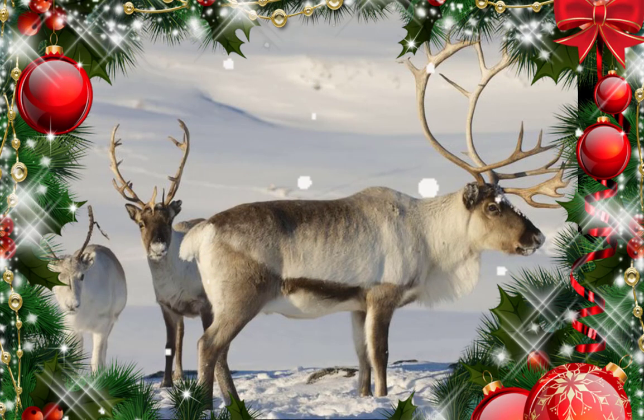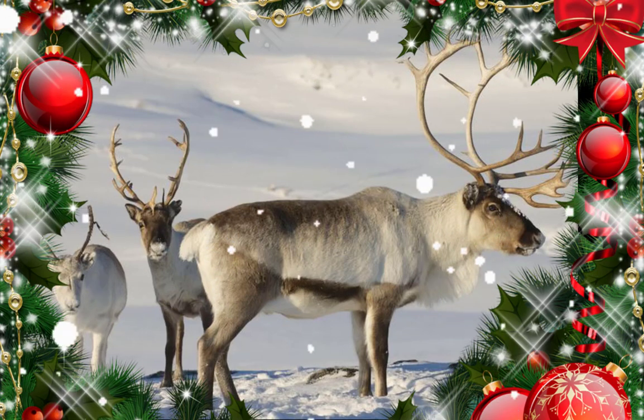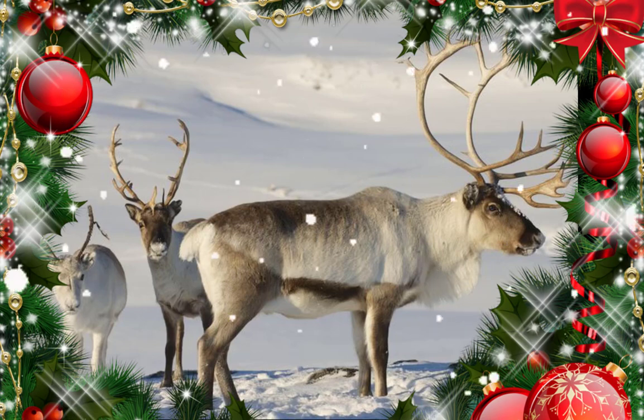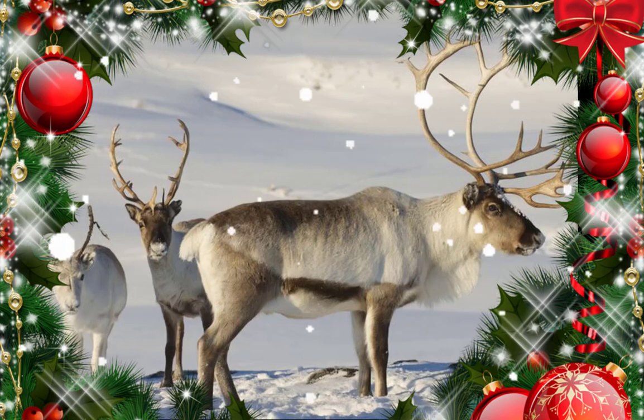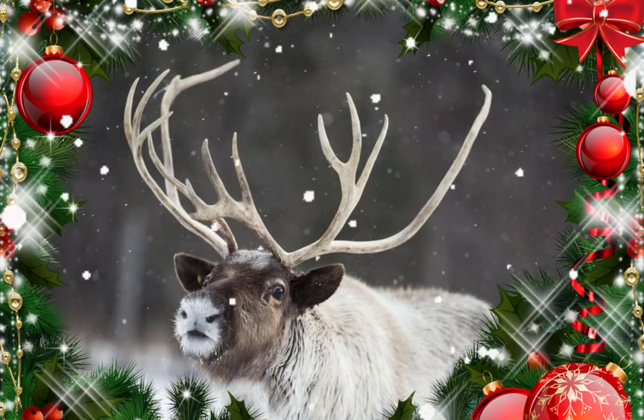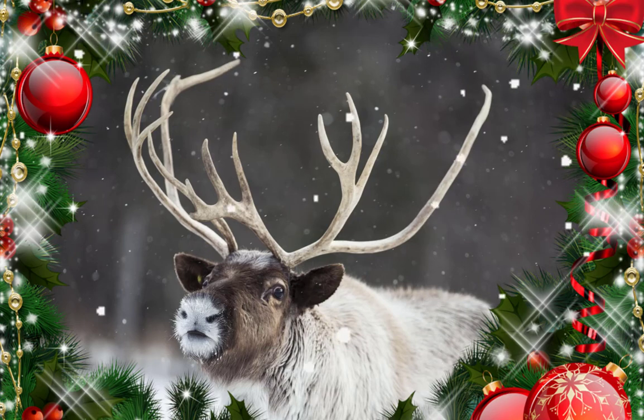Antlers are the reindeer's most impressive characteristic. In comparison to the body size, reindeer have the largest and heaviest antlers of all living deer species. A male's antlers can measure up to 51 inches or 130 centimeters long, and a female's antlers can reach 20 inches or 50 centimeters.